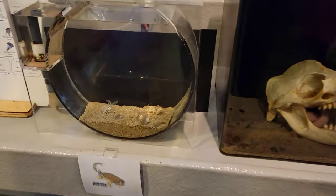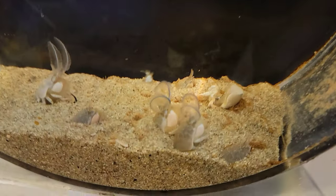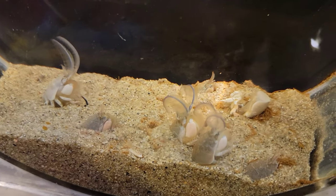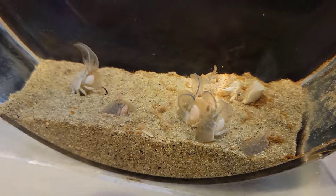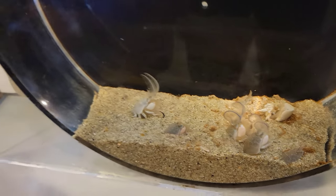Look, there's some sand crabs. That's what they look like when you're at the beach and the wave comes in. They're not very attractive looking, are they?